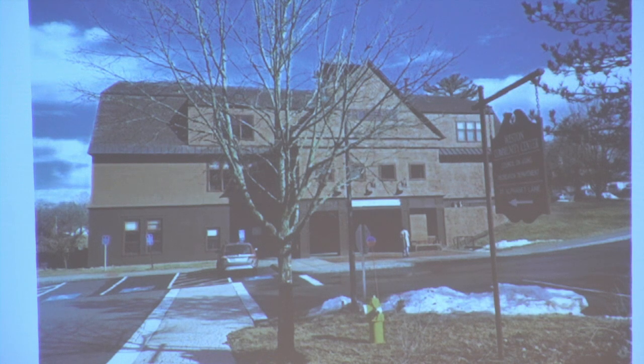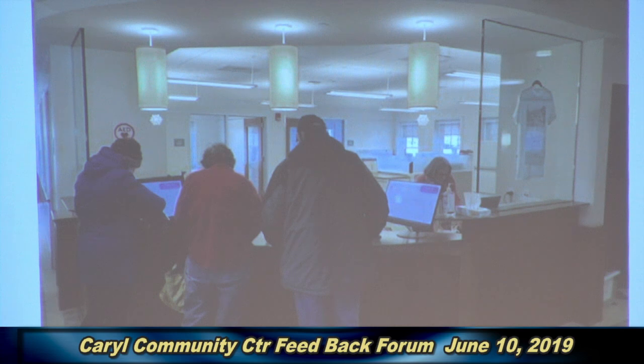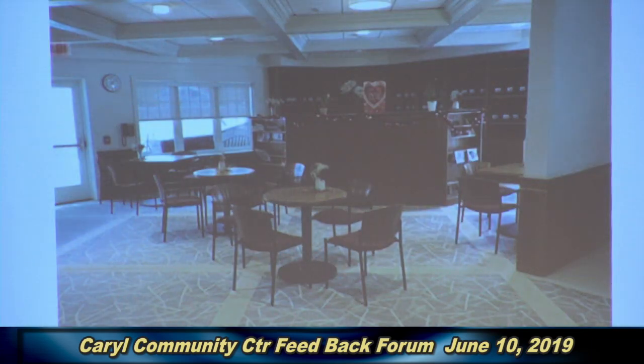But it gives you, again, a relative size comparison. When you go into most of the centers, you come into a welcoming desk. It's a defined entrance, and you check in, and now everybody uses cards, and you're signing in for programs so people know where they're going. So it's very much a welcoming center.